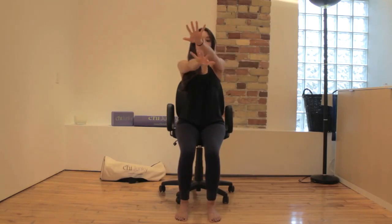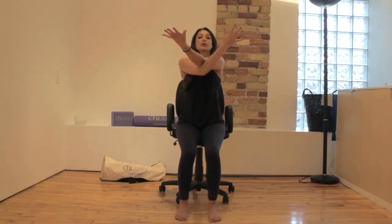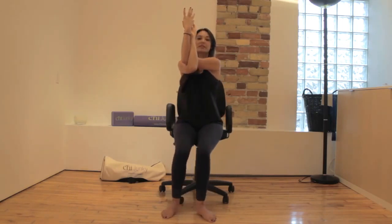So this next one is one of my personal favorites. It's eagle arms. So we're going to extend the arms shoulder height. You're going to cross the arms just above the elbows, making an X shape. Then we rotate the palms up. From here, you're going to wrap the arms, maybe giving yourself a high five. So this is the full posture.